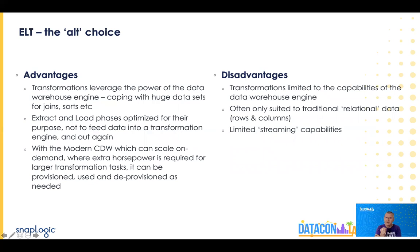Now, looking at ELT, I call this the alt choice. It's an alternative, and you are utilizing the capabilities of the engine that you have available to you. These database engines have been built to do massive work on large data sets. And you'll see that actually, they're well suited to doing huge sorts, joins, etc. The extract and load phases of this data movement can be very much optimized just to get the data between those 2 sources, and not having to take it into that extra server in between and then extracting it downstream again.